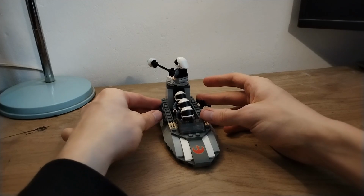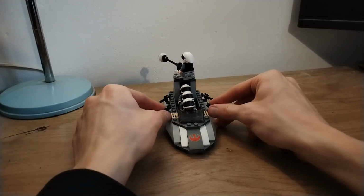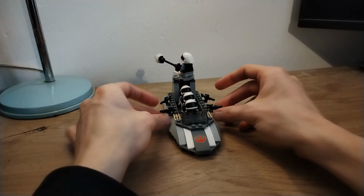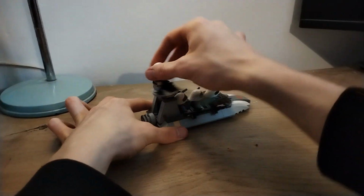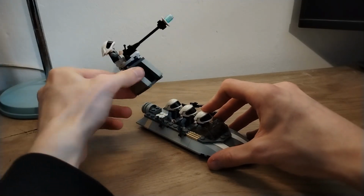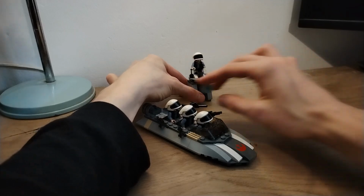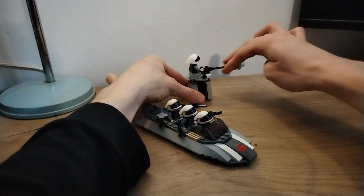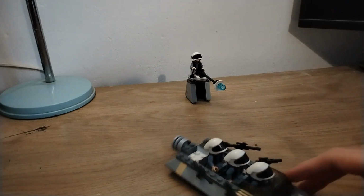You've got these guns on the side so you can shoot at people perhaps that are coming close to you. Then you've got obviously this turret, but the main feature of this turret is that you can actually take it off and have it as its own separate thing. So you can have this little outpost turret thing going around, and then this speeder bike speeding around.